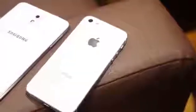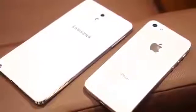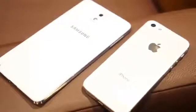As is the way we look at a battle between two flagship devices. It's Joshua Gar from Android Authority. What's going on, everybody? And here we have the Samsung Galaxy Note 3 and the iPhone 5 in a quick look.